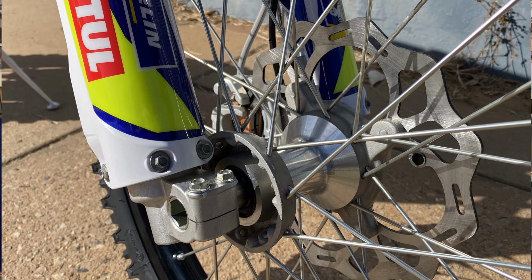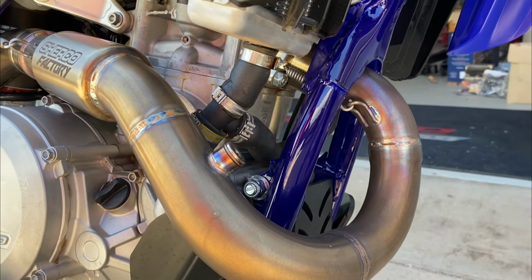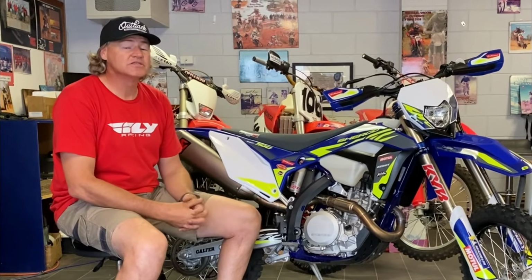One of the things that does separate the factory bike is the KYB suspension and the Acro exhaust. Among other things, there's certainly a few extra bolt-on components as well. But let me say this, the KYB suspension in particular is very impressive.